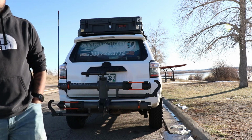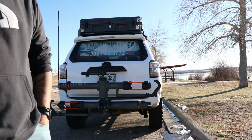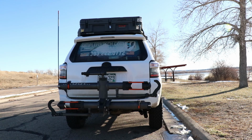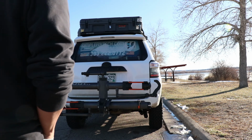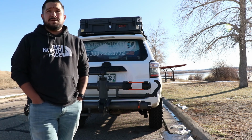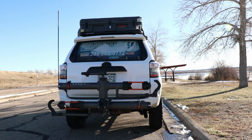The other thing that I also get, in addition to the rear bumper, was the hatch ladder, and that's going to go on the hatch. That's going to be really cool because I'll be able to use it to get up to the Realm Adventures box. And it'll eventually help with the new tent that we'll be getting maybe late next year. And so yeah, the ladder's going to be going on probably in January.